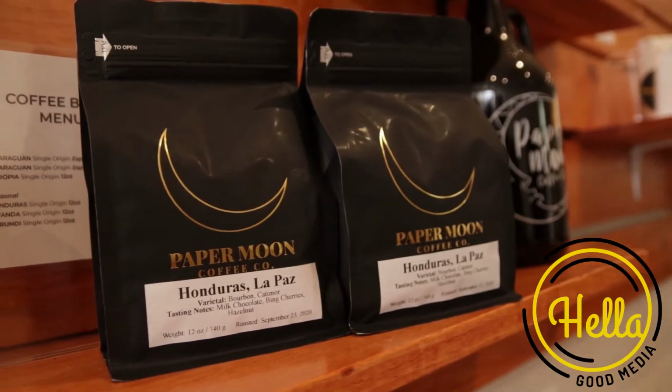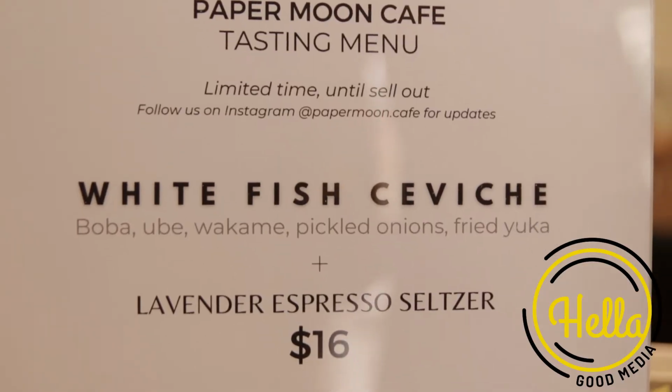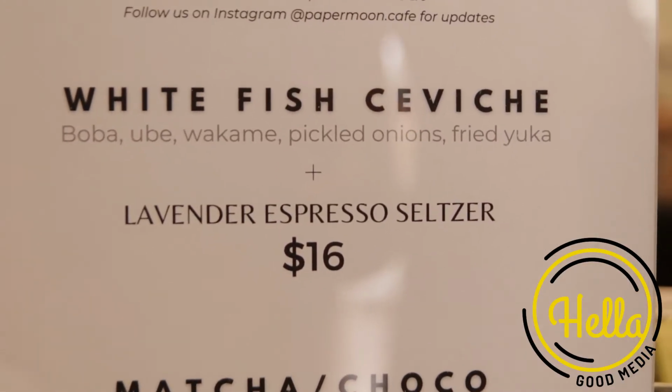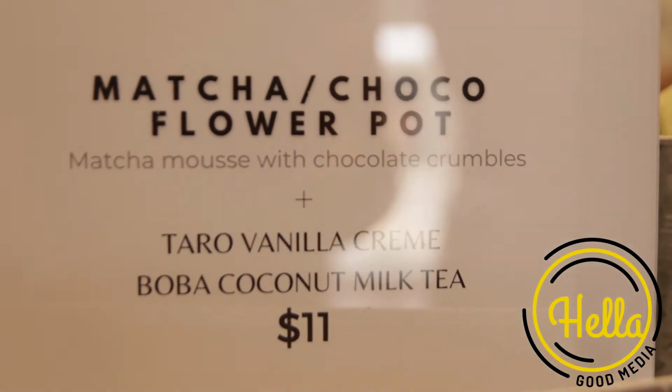They're gonna have this tasting menu for the rest of Dine Downtown month. I think that's what it's called. But seriously, you won't be disappointed in all this.